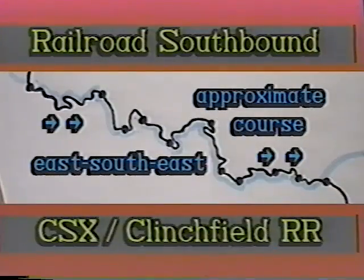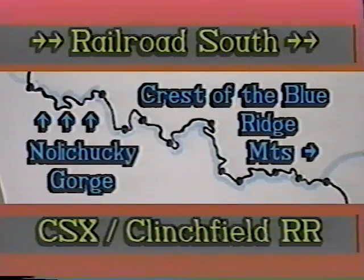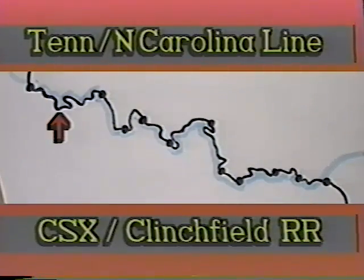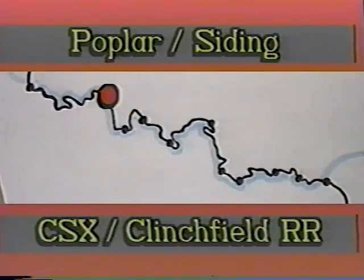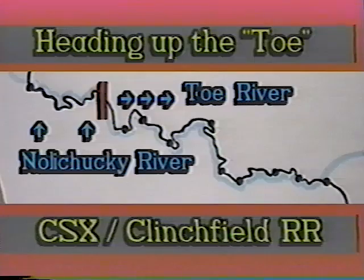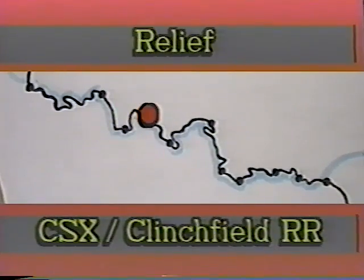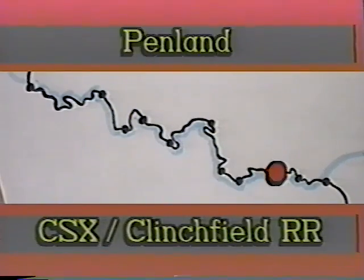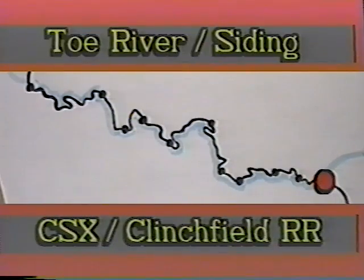From here, we continue southbound on the railroad, but in a generally east-southeast direction, notwithstanding several course reversals en route to the crest of the Blue Ridge Mountains. From Unaka Springs, we will follow the Nolichucky River into North Carolina and on to Poplar. At this point, the river changes names to the Toe River, and we will follow it past the likes of Huntdale, Relief, Green Mountain, Toecane, Kona, Boonford, Penland, Spruce Pine, and the Toe River siding.